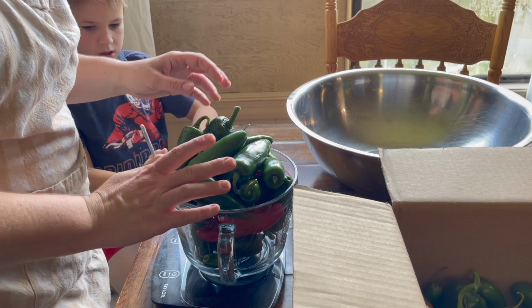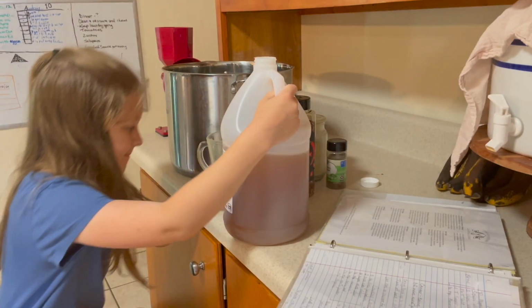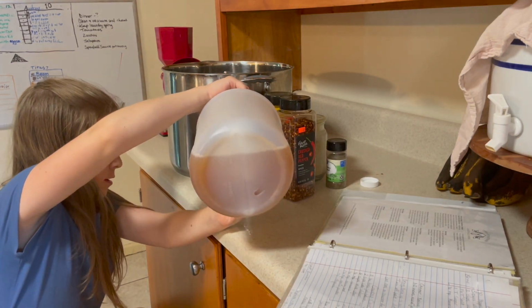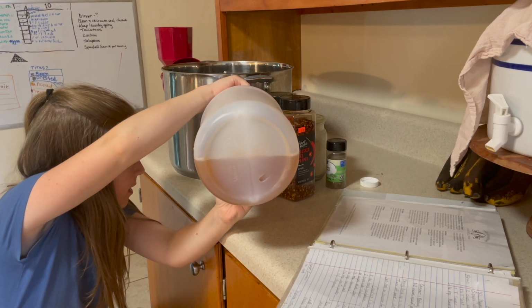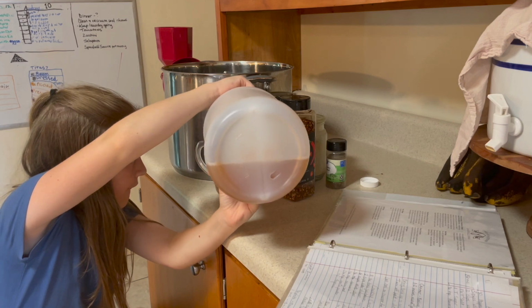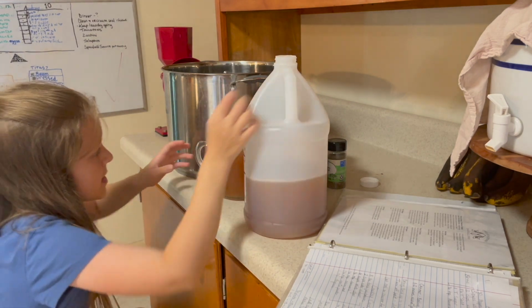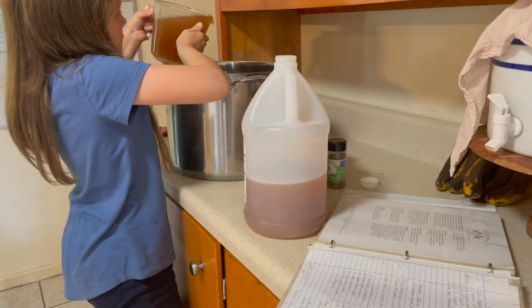As far as the recipe goes, here is what we did. It's 3 pounds of fresh jalapenos. And then you're going to create your brine. And so in a pot, you're going to put 2 cups of apple cider vinegar, 6 cups of sugar, half a teaspoon of turmeric, half a teaspoon of celery seed, 1.5 teaspoons of garlic powder, and 1 teaspoon of red pepper flakes. Now, 6 cups of sugar is kind of a lot.